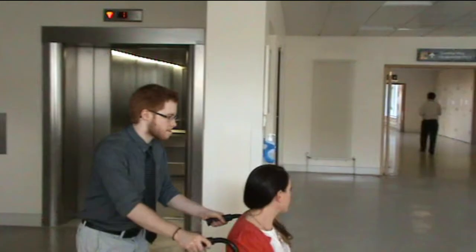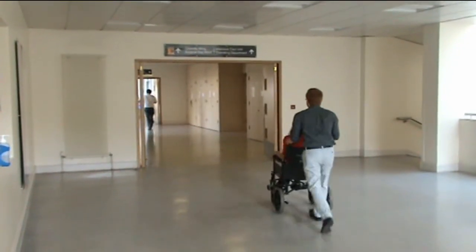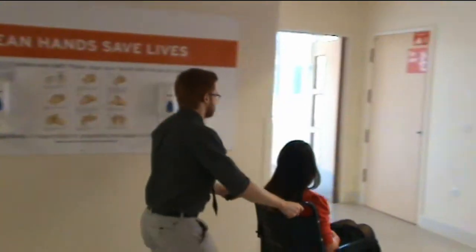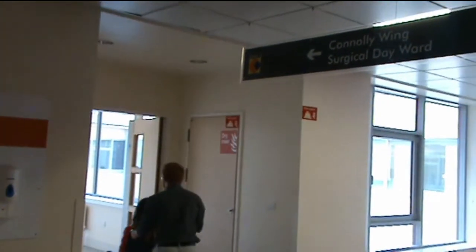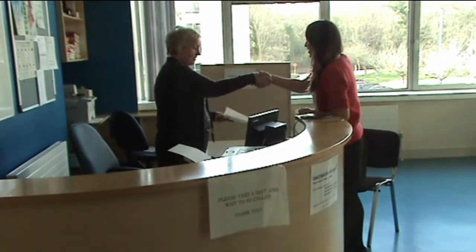Turn left out of the lift, left again, and continue down the hallway until you reach the surgical day ward. Proceed through the doors and to the reception desk, where you will be greeted by a friendly receptionist who will check you in.